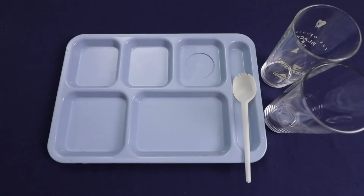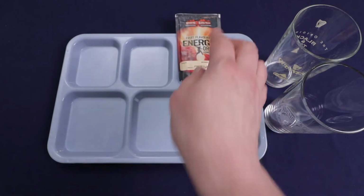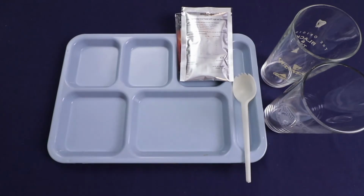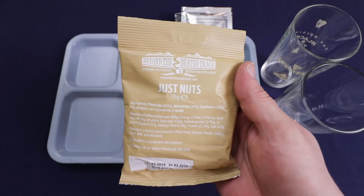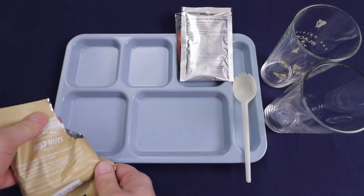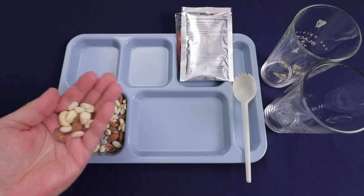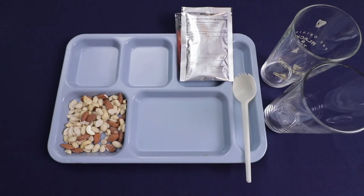Okay, everybody, here we are for lunch. Our drinks that I'm going to have is the apple flavored energy drink, the grapefruit drink, the 75 grams of Just Nuts, which is just peanuts, almonds, and cashews. We'll check them out now. They look pretty good, but they don't look salted. Gonna be a little bit bland.